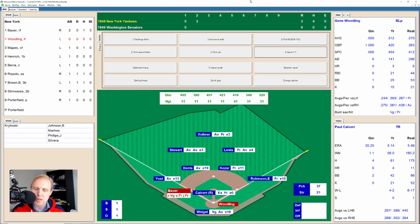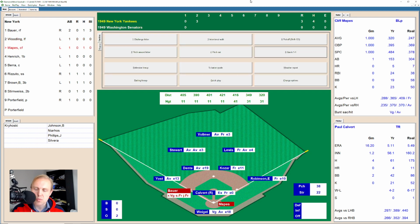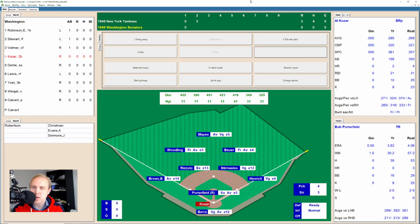Here's Gene Woodling, takes a strike and then a ball. 1-1, pop-up off of first, and Robinson, the first baseman, has that pop-up for the out, 2 away, and it's Cliff Mapes. Mapes takes a strike, hitting .320 now, and there's a ball, 1-1. It's down low, 2-1, and there's a swing and a miss, 2-2. Smash to right, but Lewis has that one for the out. He's right under it. We go to the bottom of the second.